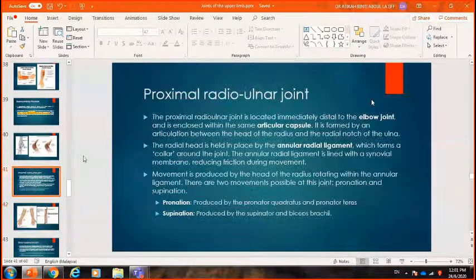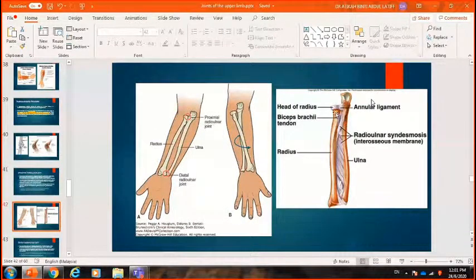Okay, so the proximal radio-ulnar joint is held in place by the annular radial ligament. Okay, and it produces the movement pronation and supination. So you can see here, this is the annular ligament that holds the head of the radius and supports the proximal radio-ulnar joint.